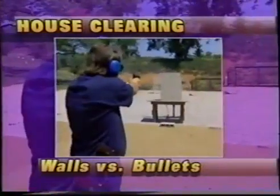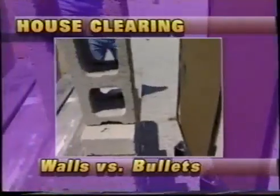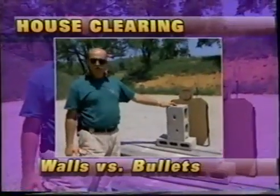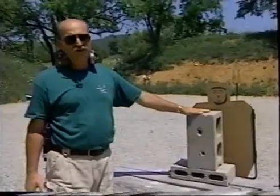Plus, a very graphic demonstration of cover versus concealment as Wilson and Hackathorn shoot through ordinary walls and cinder blocks. So unlike the normal indoor walls, sheetrock walls, which in reality are just concealment, concrete blocks, in fact, provide very good cover.